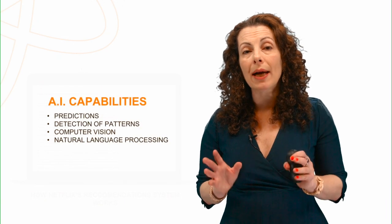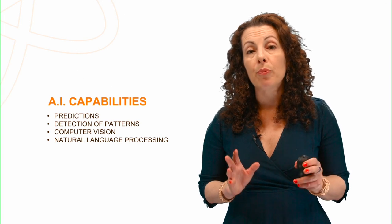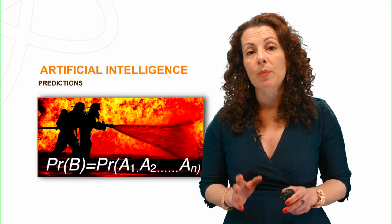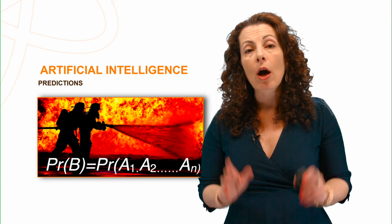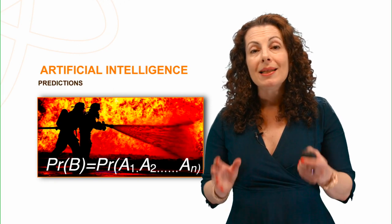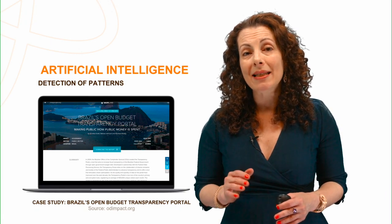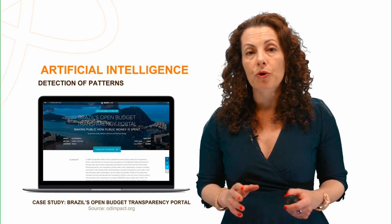There are at least four AI capabilities relevant for governing. First, AI can help policymakers make predictions in ways that are more comprehensive and less subject to human bias. For example, in New York City, the Firecast project leverages AI to analyze data from across the city government to help the fire department identify buildings with the highest fire risks. Second is the detection of patterns and the ability to spot outliers. For example, AI can support policymakers to identify tax evaders or spot corruption by identifying abnormal financial activities or trends.